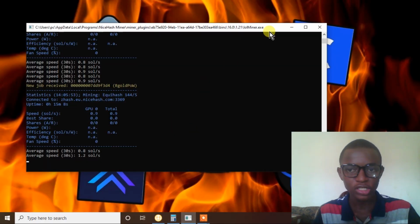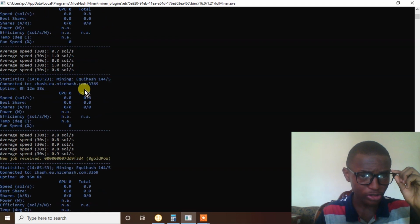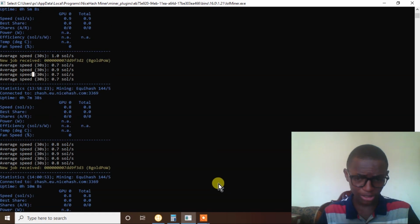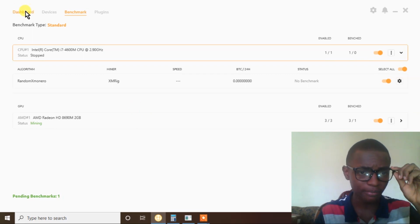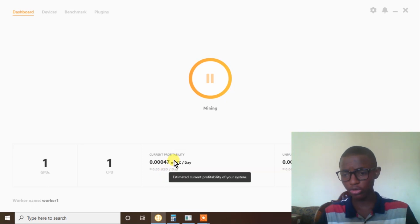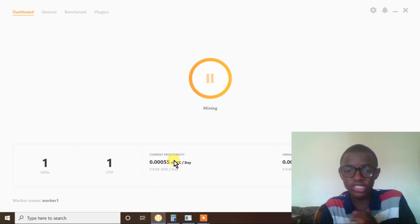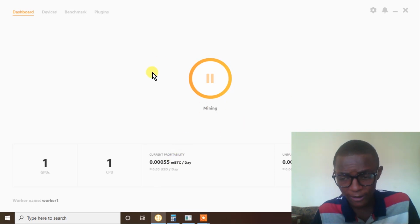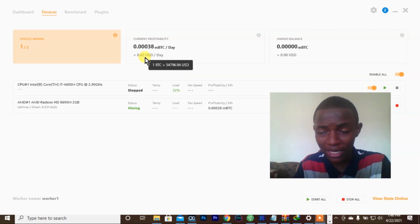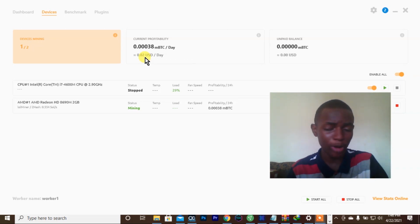So as you can see, here is my computer actually mining bitcoins. You can see a new job received. I'm actually mining bitcoins, guys. I'm making money mining bitcoins, and here is the estimated amount I can receive a day: 0.03 US dollars a day. I'm actually making some money, not doing anything. I'm just here watching the bitcoins being mined on my computer. That's the beauty of it. This is the estimated amount I can make a day, guys: 0.02 US dollars a day, 0.2 cents a day.